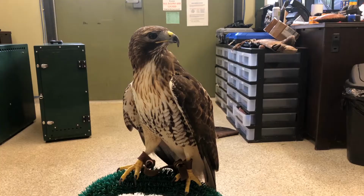Today we're going to talk about the red-tailed hawk. Red-tailed hawks are common all over the place around here, probably the most common hawk that we have here in Alabama. And we're going to learn more about them today and probably tomorrow also.